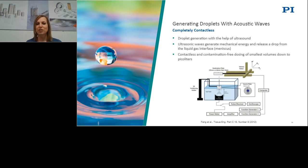So this method is called acoustic droplet ejection, and the droplet ejection is also done with the help of acoustics, so ultrasonic waves. Here in the center of the slide, you can see how this could work. There is a container, a liquid reservoir containing the liquid, the sample, the drug, whatever. And you can see that a transducer is placed inside of this liquid chamber. It's called a HIFU transducer, and HIFU means high intensity focused ultrasound. So that means that here, ultrasound is focused in a special way to reach a certain energy in the focal point, which leads then to the ejection of a droplet.